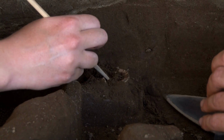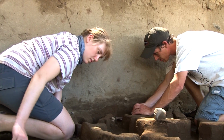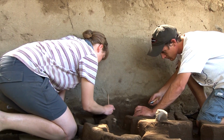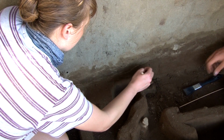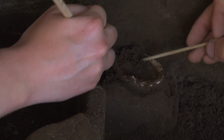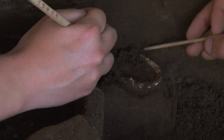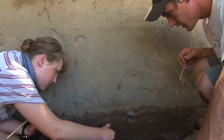We found a mussel shell, and it's pretty large and pretty much intact. It was in the wall a bit, so we had to take it out of there. It's important to the site because if it's large enough, we can get radiocarbon dates from them, and we can also test for precipitation levels.